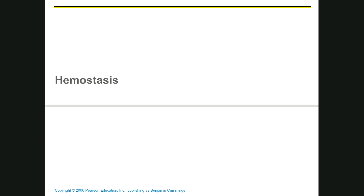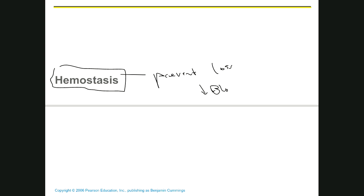Okay, well, the only other thing we're going to talk about with blood right now is hemostasis. And what hemostasis is, is just prevention of loss. If you cut yourself, you're going to bleed, and so you're going to lose blood. Well, as you lose blood, you're also going to lose blood pressure. And remember, we cannot live without blood pressure, because blood pressure is what's pushing the blood along.